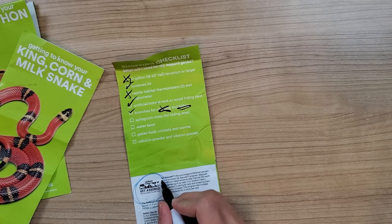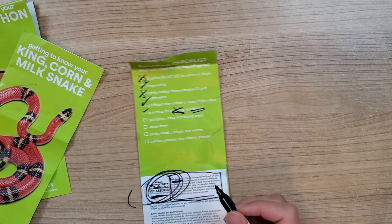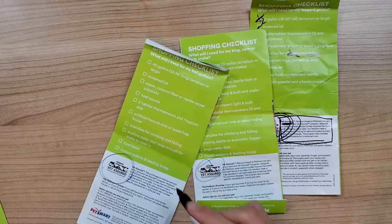Obviously, this is just a little two-page thing, but I mean, they're saying that this is vet assured, the standard for pet care, approved by vets. And for some reason, it's circled in blue, like someone just got a Sharpie on my desk. That's there forever. It'll probably come off with alcohol, but for some reason, they did it on all of it. They just have this blue scribble. Maybe they had a vet come in and just do this for a couple hours.